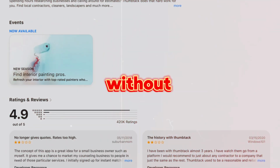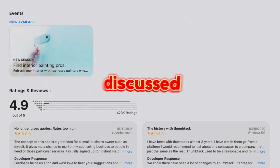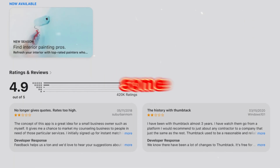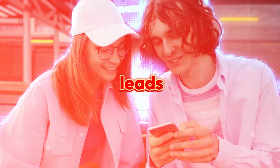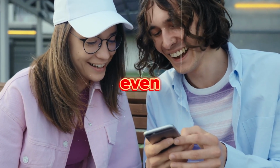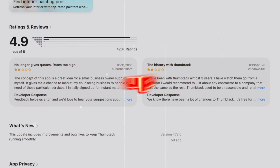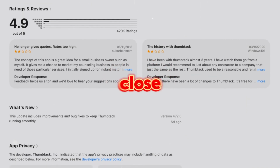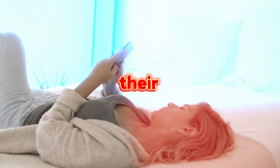However, it's not without flaws, and one of the most commonly discussed issues is the cost structure around paying for leads. Some reviewers point out that you have to pay for leads in order to appear in searches and interact with potential customers, even though not every lead turns into a paying job. That means you can end up spending money on inquiries that never convert, which can feel wasteful if your close rate is low or if customers change their minds.